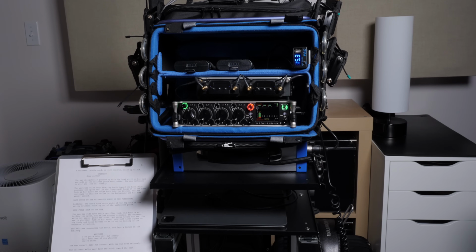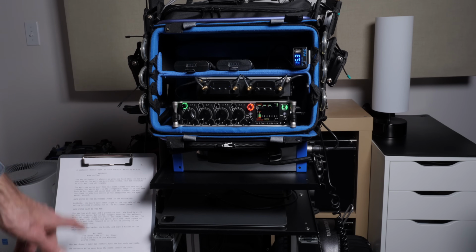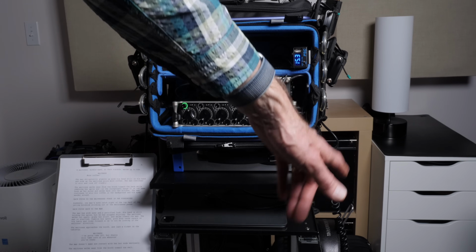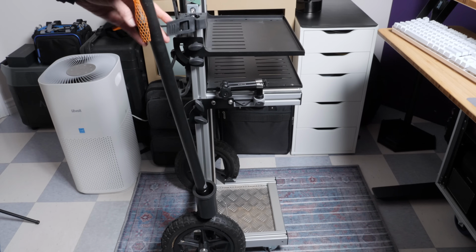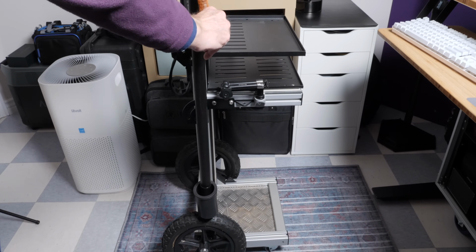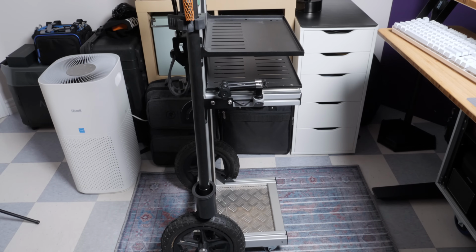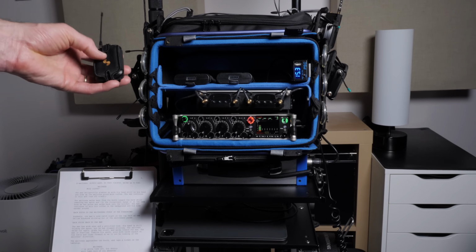And another thing that's nice is I have this little friction arm off on the side here that includes a little board that holds the script. Got a little headphone hook over there. And then back here in the back, we've got a boom pole holder. So there's a cup down by the wheel, and then a little rubberized retention clip up here that holds that in place.